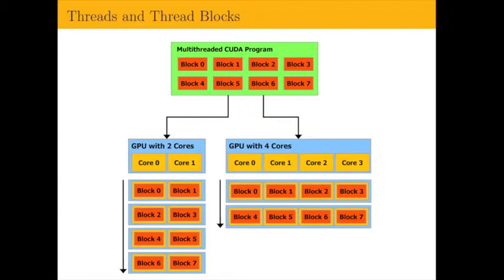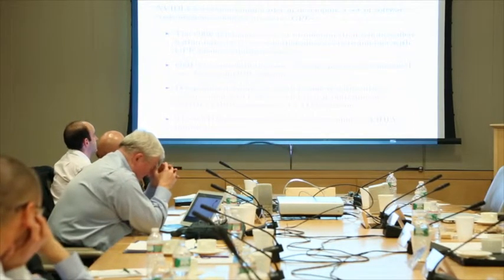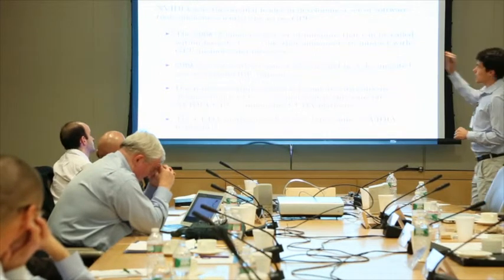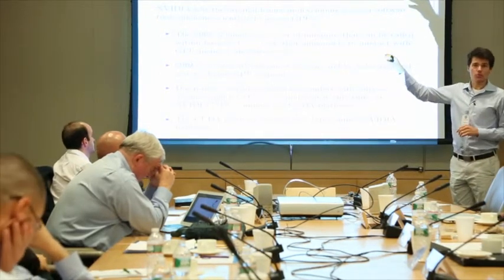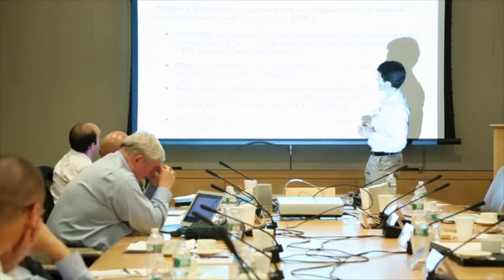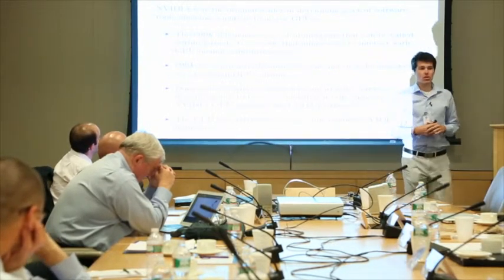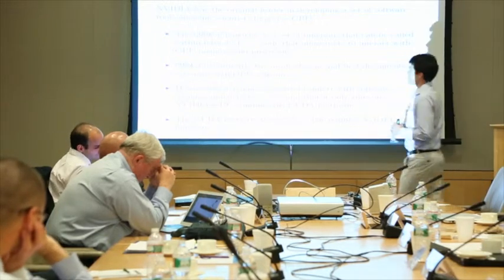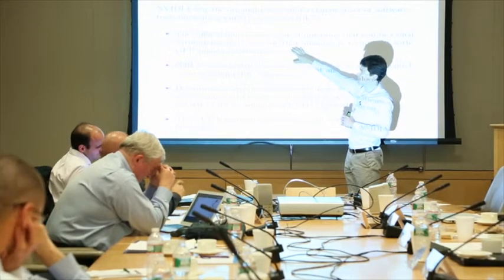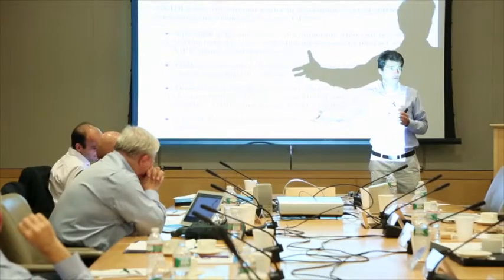Okay, how do you really do this then? So CUDA-C, NVIDIA, as I told you on the first slide, is the leader in developing tools for GPU computing. So the best documented, let's see, I must have the upside somewhere. It's the best documented, best developed. It's got the largest user community. Those are all upsides. It's essentially a wrapper language that allows you to make calls from C++ code, and I think now Fortran code, where you can interact with the GPU.